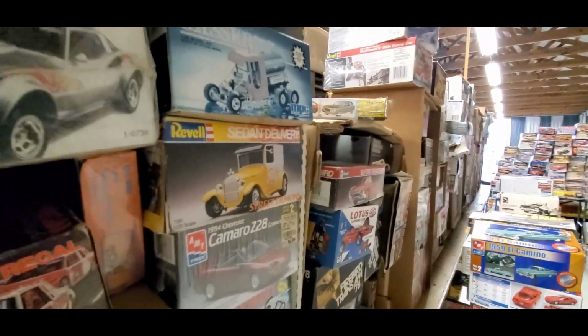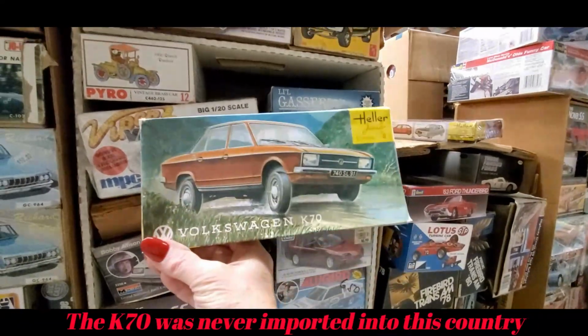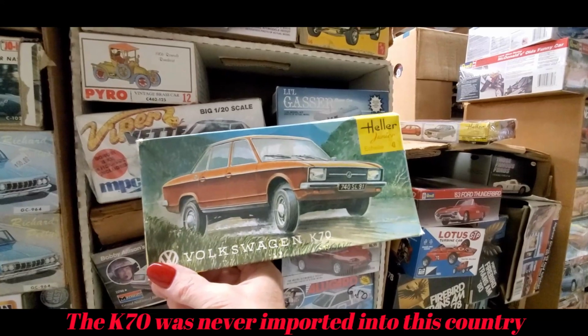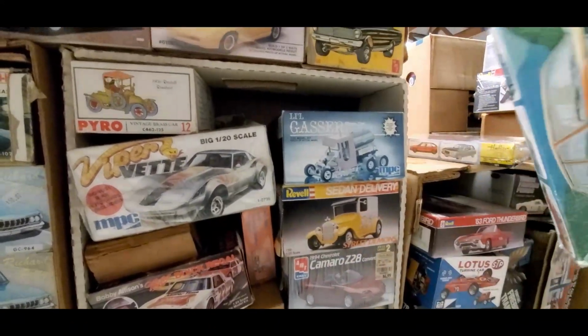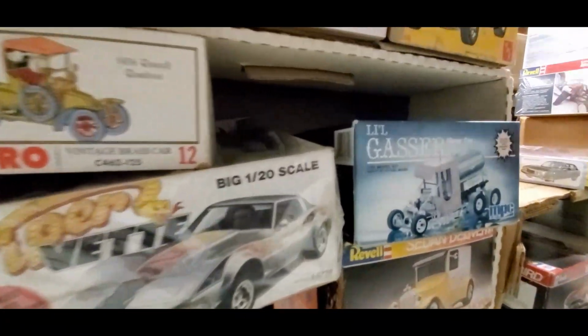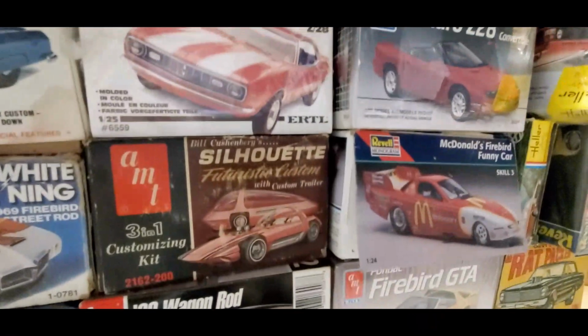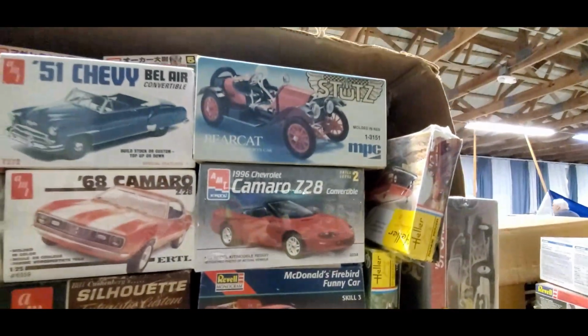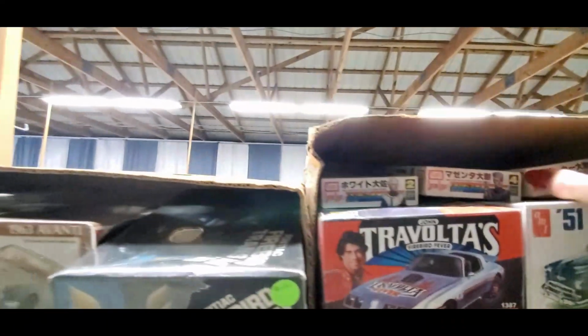And this one I have to get over here. Yep. That's the K70, Volkswagen K70. That was the first front-wheel drive Volkswagen. We never got that over here. Of course, Heller has it. Oh, nice. Stutz Bearcat. I like that. That is cool. Some Japanese kits up there.